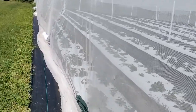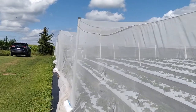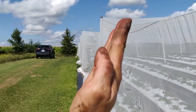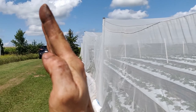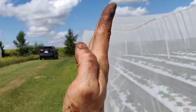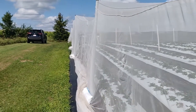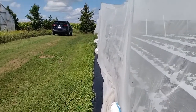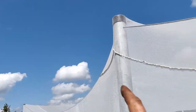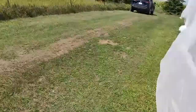So if you do use PVC on your perimeters, make sure to have some sort of counter anchor that pulls the PVC back towards the outside of your plot, or else the net's slowly going to pull it inwards as time goes on, even if you have it set in very, very deep. So last year I just had a piece of string that was tied to the top of the PVC, anchored into the ground, and that held it up fine.